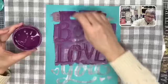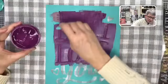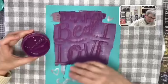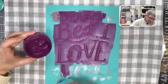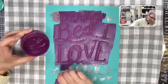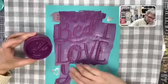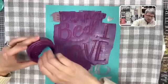So I'm just covering up my silk screen, making sure that I have, because again, there's bumps on here, so I can see when I have a spot that I've missed, or it might not have as much ink on it as other spots. So you just kind of go straight across.